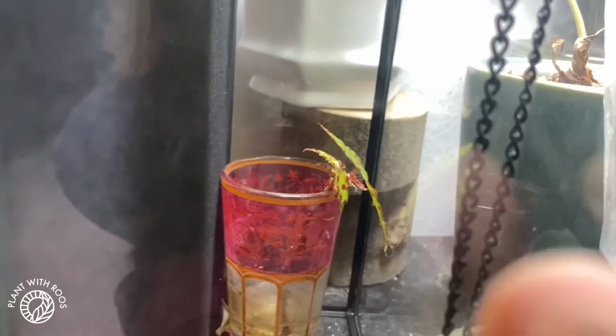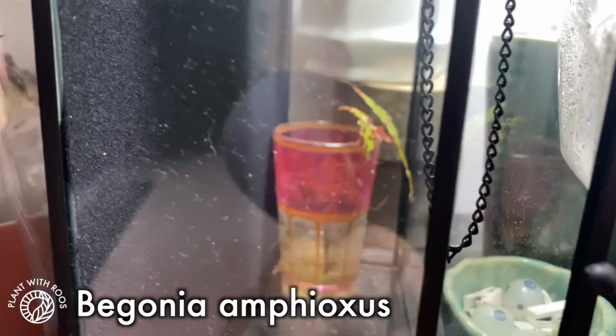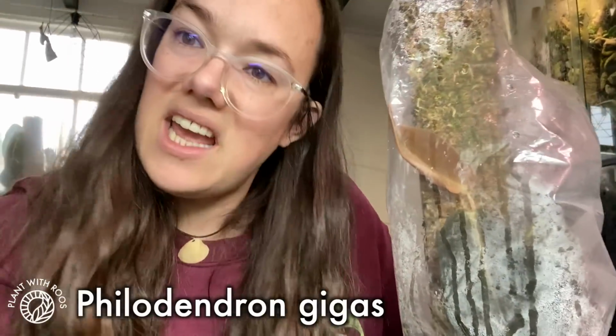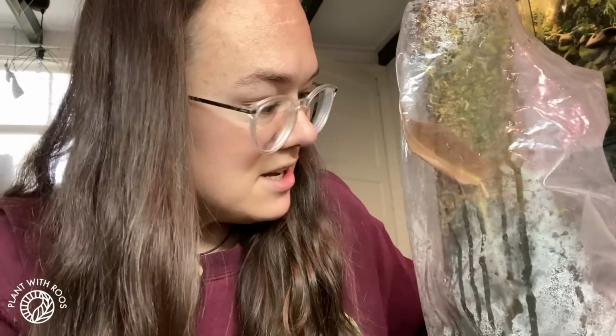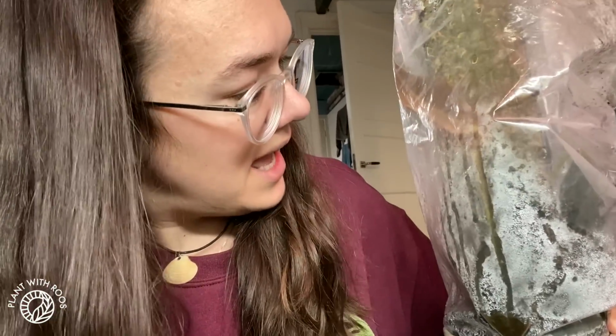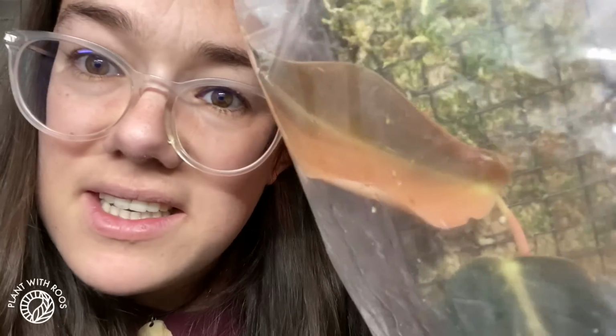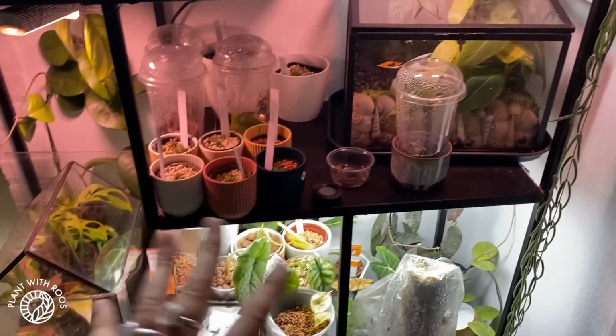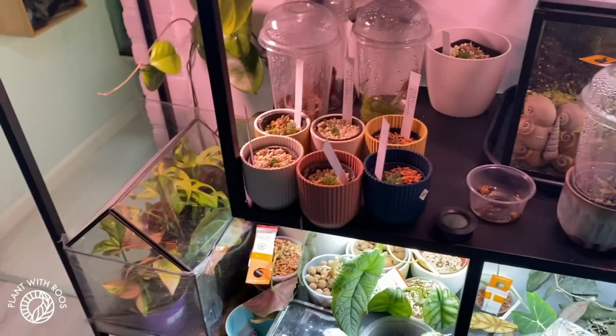In this box, we have one Amphioxus begonia in water, a cutting. And then this is Philodendron gigas that I isolated in a bag so that it could have humidity to climb up the pole. It seems like it's growing okay. It's on the pole. It has a new leaf, but it's hard to see. See? Very nice and pink, these new leaves. So that also looks very ugly because it's in the bag. I'm hoping this ugliness will look better again in spring, but for now it's how we survive winter.